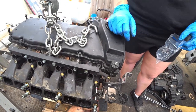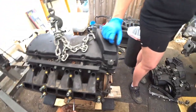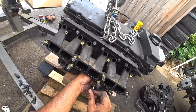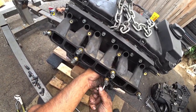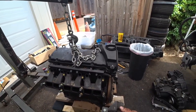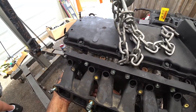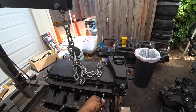So right now I'm removing the intake manifold brackets. This bracket right here, you need to save the two bolts for that, so you can put that bracket back on once the manifold is out. So retain this bracket here because you're going to need it to keep the engine on a hoist. And then everything else can come off with it.